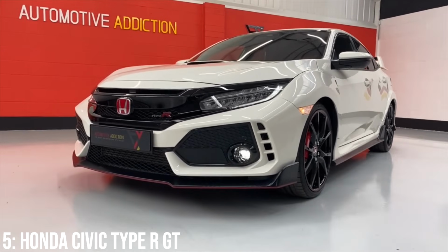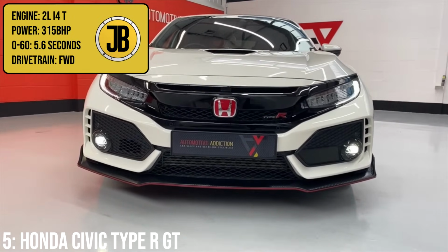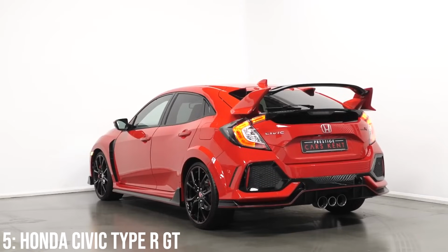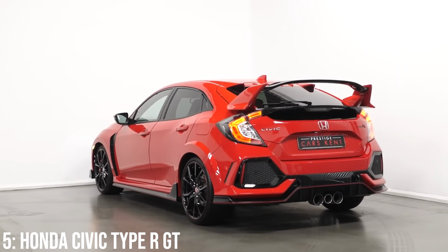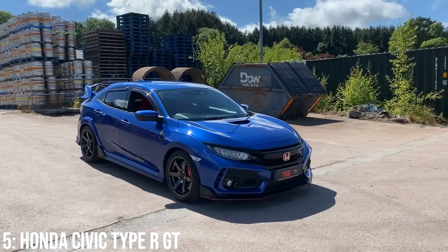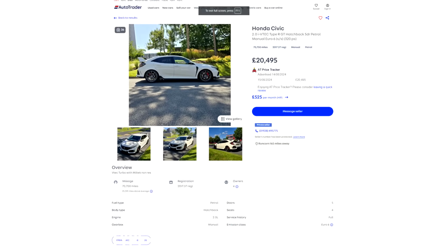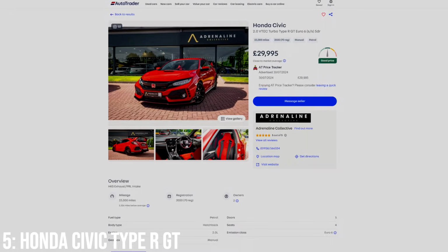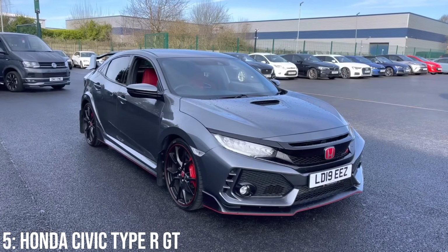To achieve this performance, these come with a 2-litre turbocharged inline-4 engine which makes 315 brake horsepower, taking them to 60 in 5.6 seconds, which is pretty decent for a front-wheel drive car. And in terms of depreciation, this is both the slowest depreciating annually and least depreciated car on this list, despite being the second oldest. Brand new, these would have been just under £43,000 adjusted for inflation back in 2017, yet today they're listed anywhere from around £21,000, with 30k getting you a 2020 model with 23,000 miles on the clock. That means just under 51% depreciation total, or just over 7% annual depreciation.